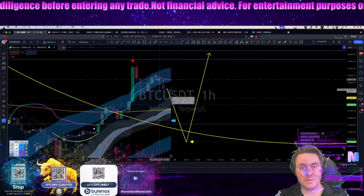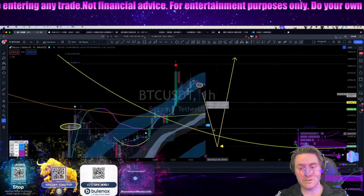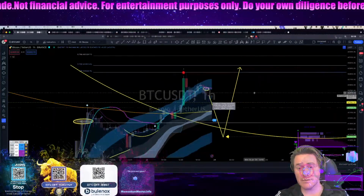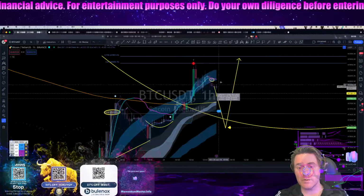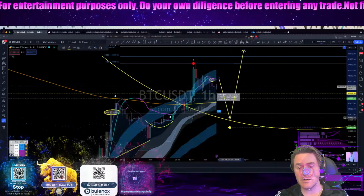Cross down event of the baselines. Once again, I'm not shorting this. I'm just saying they could stop hunt a lot of longs right here, give them that impression that we went over, and then go rip them down a little bit, and then go up.